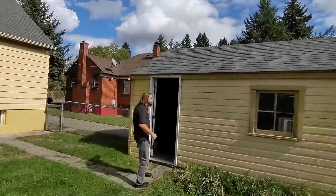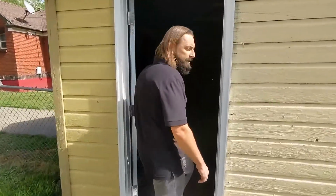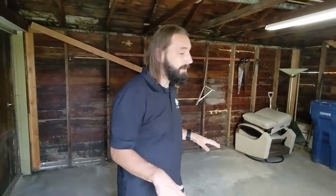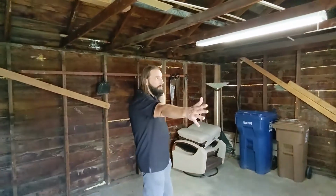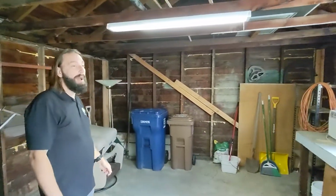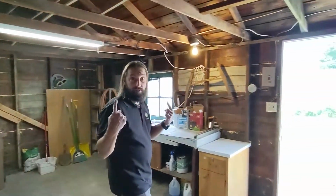Brand new man door here on the garage. And Dan and I were just talking about garages this era. A lot of times they're dirt or not a great foundation. So we've got a solid slab concrete foundation on this garage. 1.5 workspace, overhead lights, you got power out here, and yeah, it was also recently re-roofed.